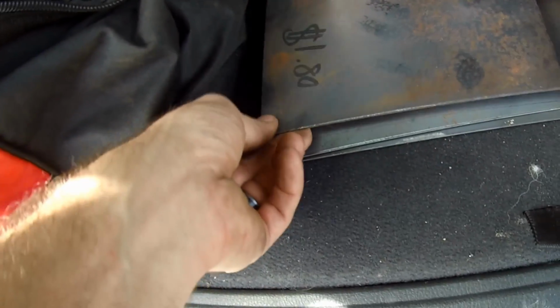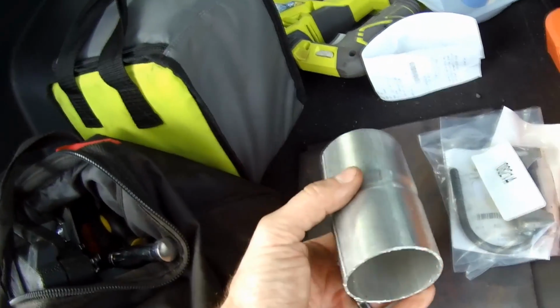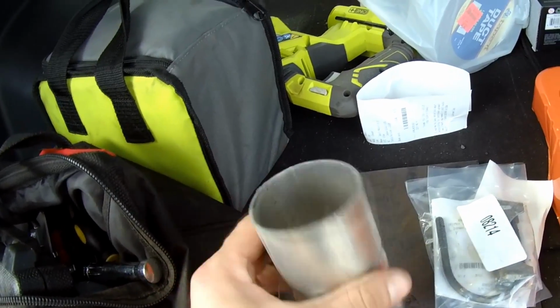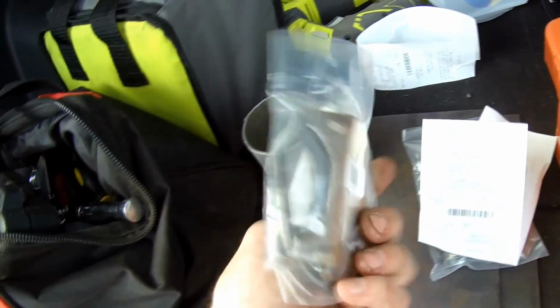Alright, so I got a bunch of plates of steel. Good stuff. This is 2 1/4 inside diameter, both ends. From what I looked up, that was what I believe the exhaust size is, and I could be wrong, but it was $1.79, and these were 99 cents apiece.